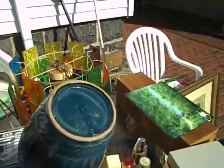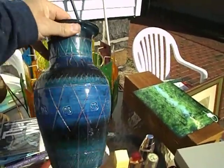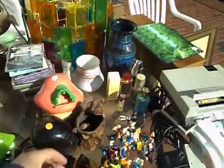An Italian vase. Says Italy, hand-painted. Not a special one. I don't know who to attribute it to. I think it's in pretty good condition. I'll get between 10 and 20 for that at a flea market I go to.